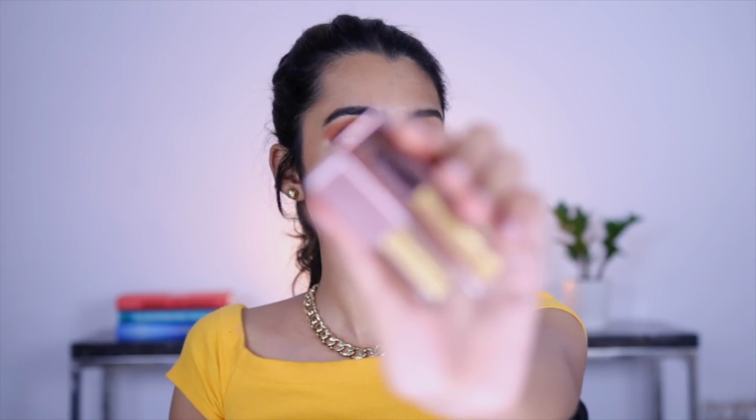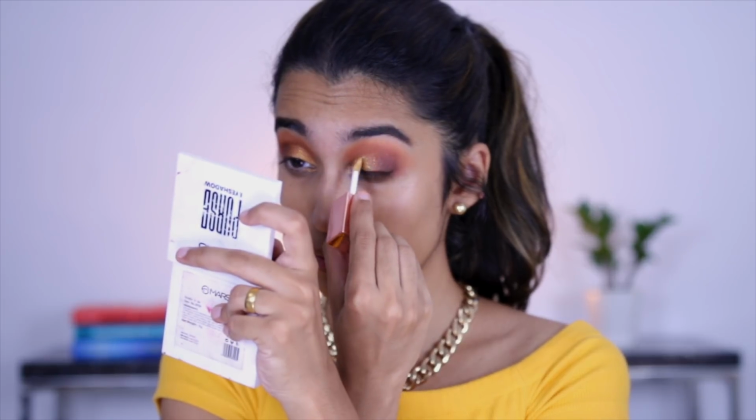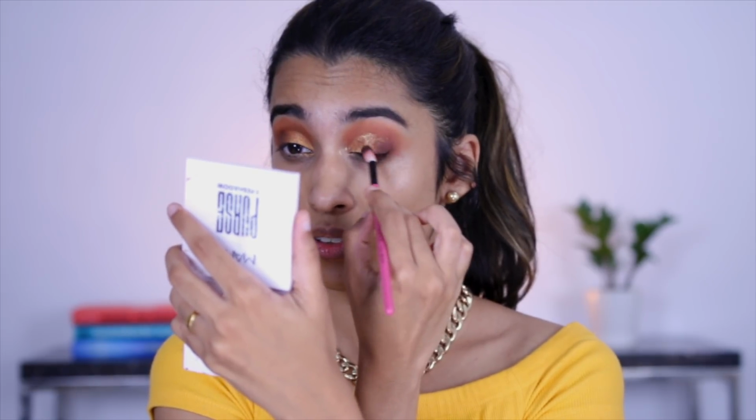So I've tried to pick up as similar shades as possible. So this one is from Mars Cosmetics and this one is Swiss Beauty. So the Mars Cosmetics one is in the shade Gold Beam 02 and the Swiss Beauty one is in the shade Gold Goddess. So applying the Mars Cosmetics liquid eyeshadow. So this is what the Mars Cosmetics liquid eyeshadow looks like. It's not as pigmented. You can see some bald patches and you can see the base eyeshadow actually from this.